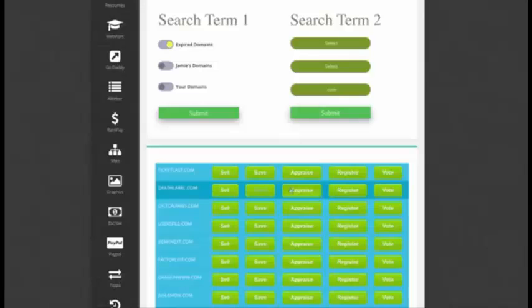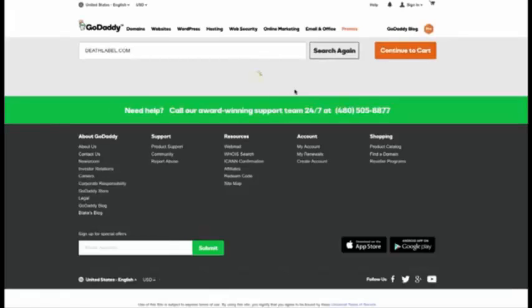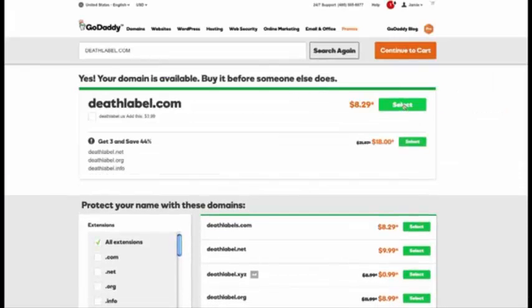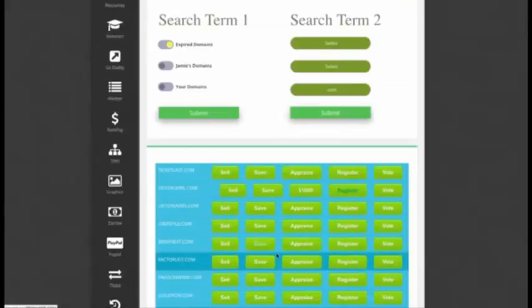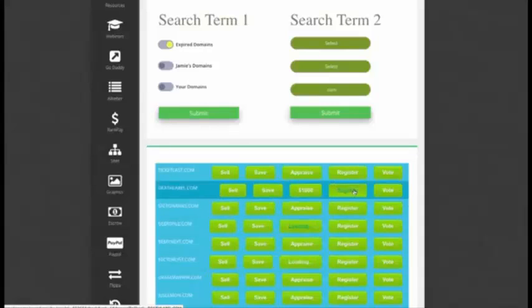Holy mackerel! Wow, this one is perfect. Estabat API says it's worth $1,000. Okay, I'm going to click on register and grab it before someone else does. Next on the list, let's see what we got. Well, this one looks good. I'll appraise this one as well. Let's actually appraise a couple of them.